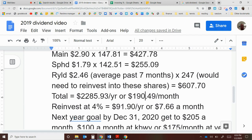That's taking this amount, putting it back into the funds, and I'm going to say 4%, a little bit more conservative rate. That'll be $91.90 a year in addition, just from leaving this money reinvesting, or $7.66 a month. Literally, I could just hang out the rest of the year, don't do a thing. I'm going to be getting $190 a month for this.